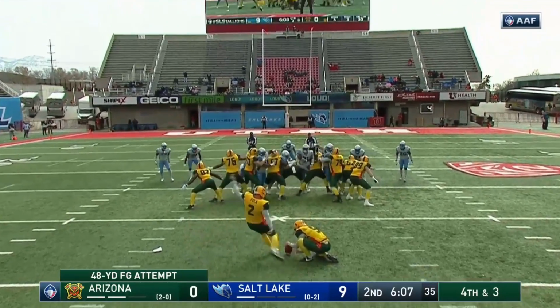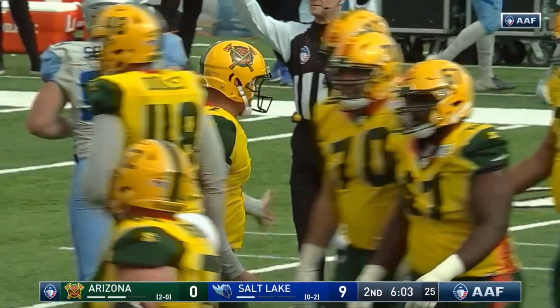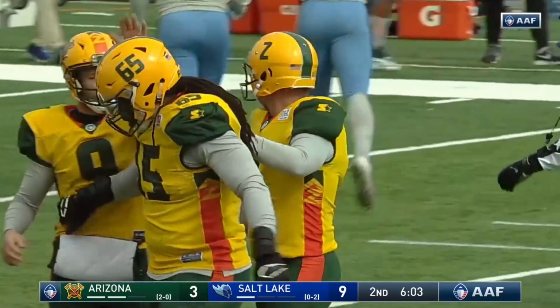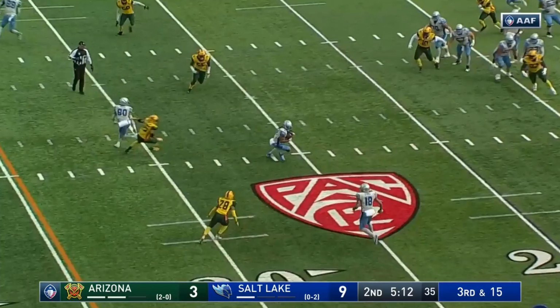Missed from earlier this afternoon, and this one right down the middle, and Arizona gets on the board. So, the Hotshots now trail by 6, 9-3 in favor of Salt Lake. Award, the Vince Lombardi Award. He was Pac-12 Defensive Player of the Year, so certainly has a lot of skill.